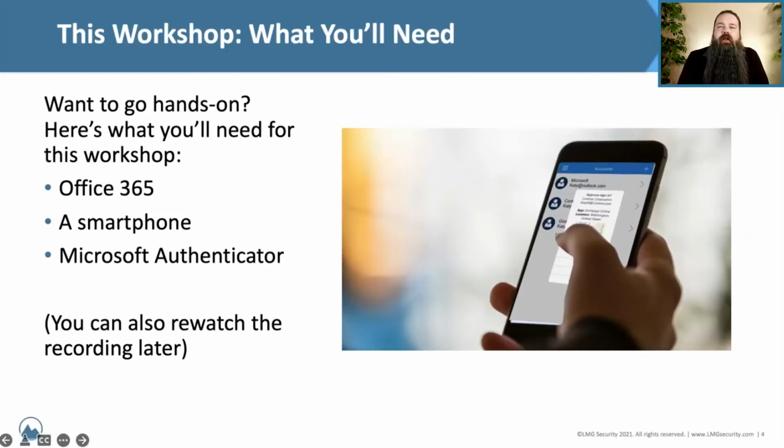So if you want to follow along with this workshop, you will need a couple of things, and this is going to be just a basic rundown on how we set this up for a few different ways in the system. What you'll need to accomplish this is pretty straightforward: Office 365 subscription, a smartphone, and the Microsoft Authenticator application. This can be found in the Apple Store and the Google Play Store. It is a free application that can be downloaded directly onto your phone without really any kind of special setup or configuration needed.